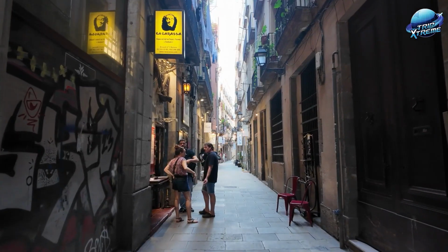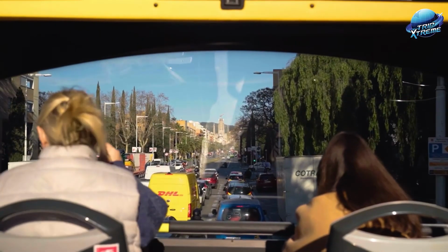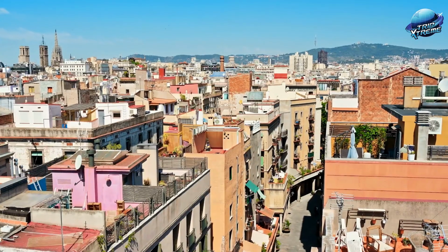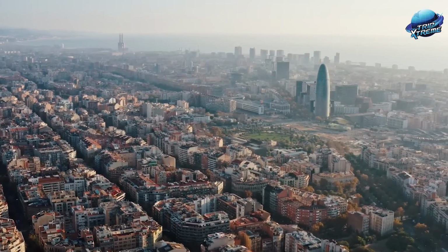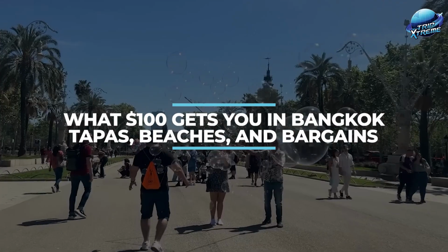Barcelona, the city of Gaudi, golden beaches, buzzing tapas bars and vibrant neighbourhoods that never seem to sleep. But with tourism booming and prices creeping up, is it still possible to enjoy a full day in this iconic Spanish city on a modest budget? Today we're finding out exactly what $100 gets you in Barcelona.